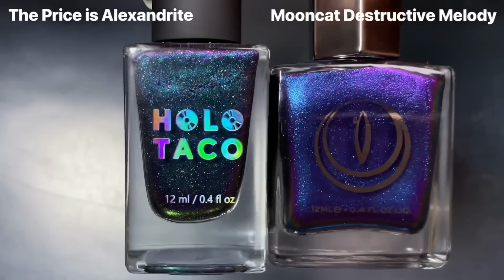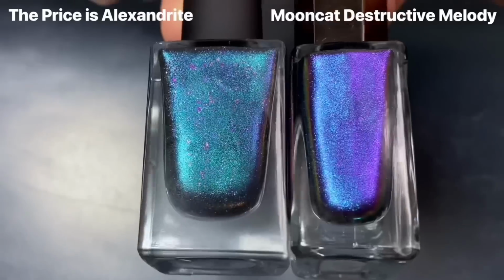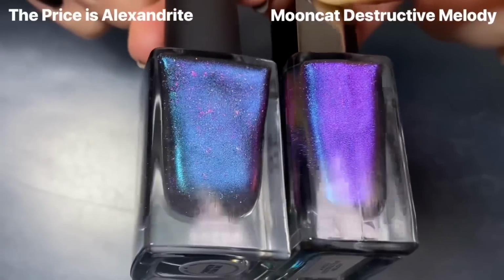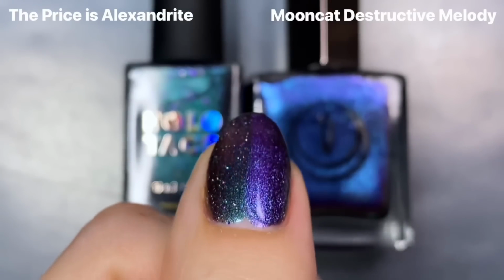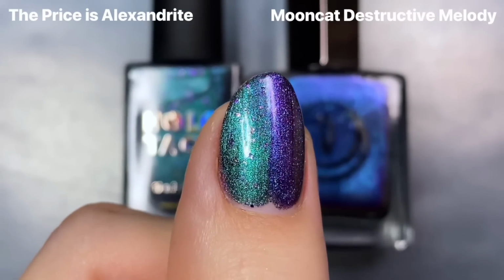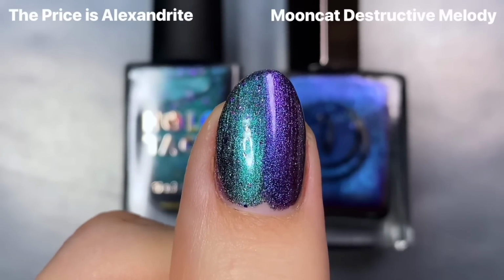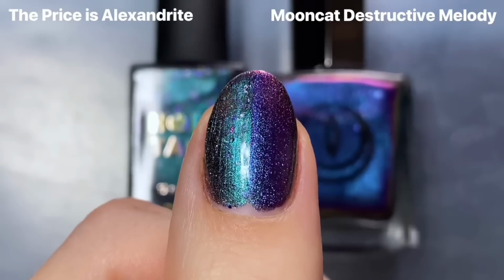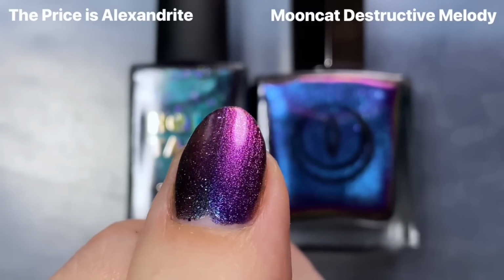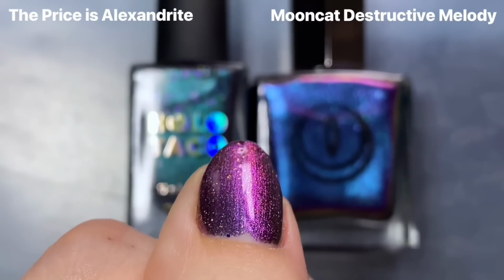Next, for The Price is Alexandrite, I wanted to show this next to Mooncat's A Most Destructive Melody, which was also from the Songs of Sirens collection. It's the closest that I have to that greenish blue to purple shifting multi-chrome, but the color that you see head on is the most different, where it's a little bit more blue in Mooncat versus this like teal color in Holo Taco. I do think that pinky purple fuchsia color they both shift to is pretty similar though, like almost the same. So the only other main difference is that Holo Taco has those purple flakies, but they're pretty small.